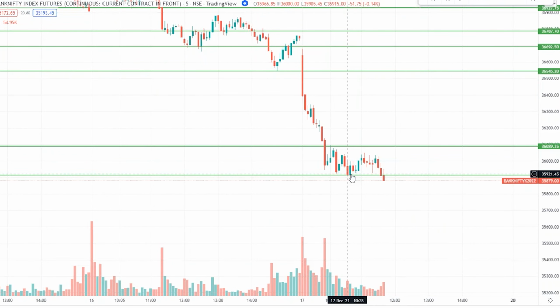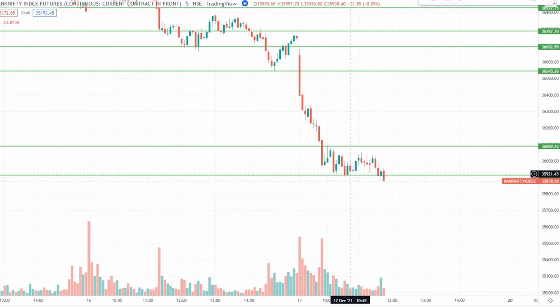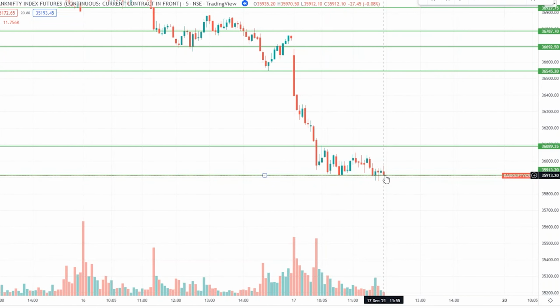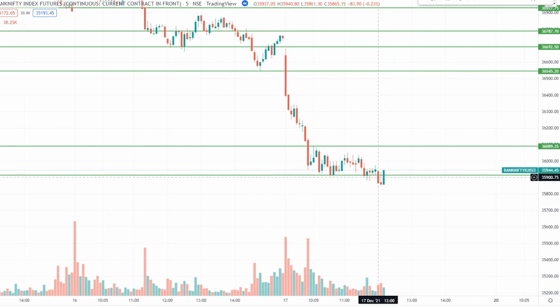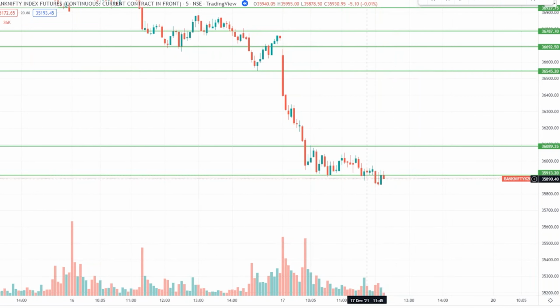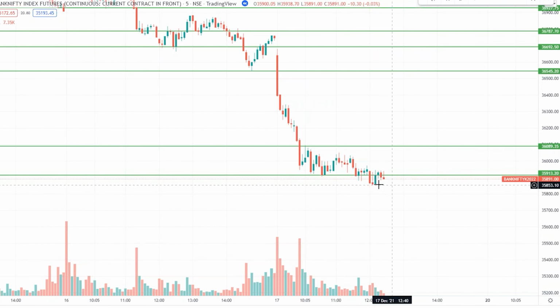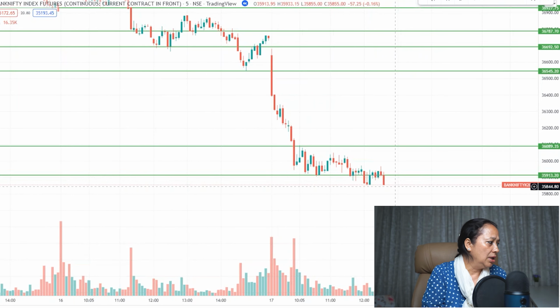So the low is getting broken, right? Low is getting broken. Let's see. We need a candle which leaves this place, right? So, the same day, market sentiment is still negative. You can exit your position in case you feel that it may further go down or not.